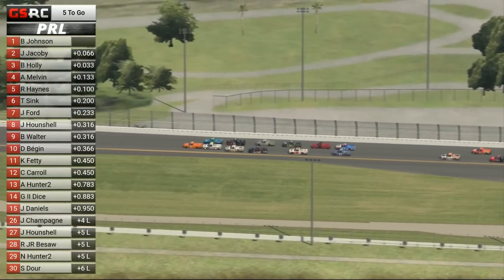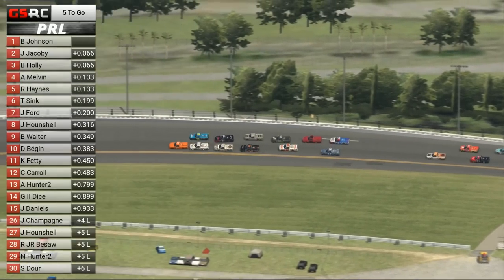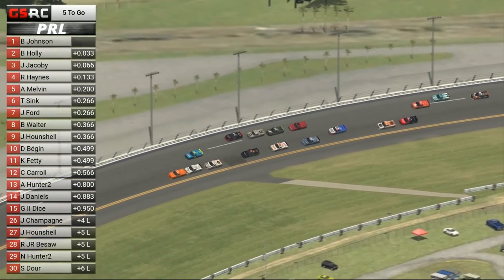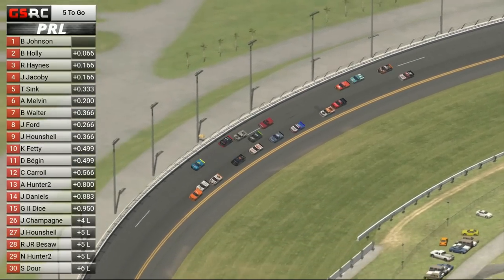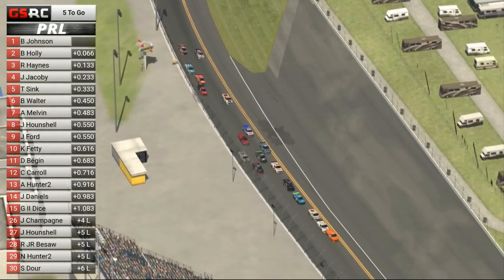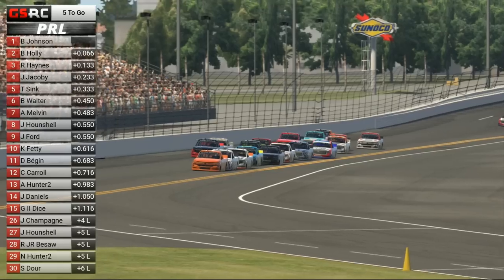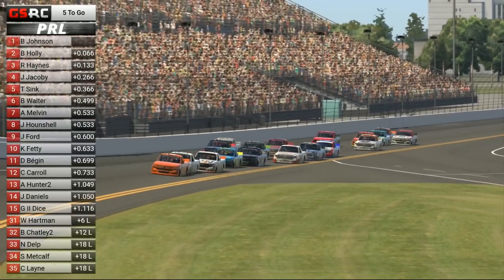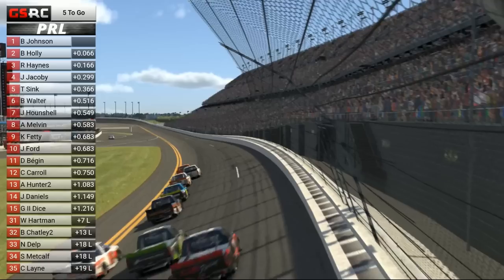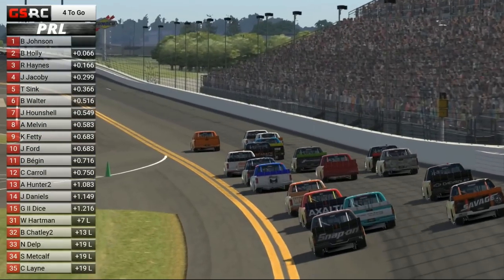Good for Jacoby. Six laps to go. Five and a half laps to go, really. Up at the front, it is Braden Johnson in the number 36. Excuse me, in the number 77, leading the way. They come through three and four. That high line continuing to try to push to see if they can get back into the mix.